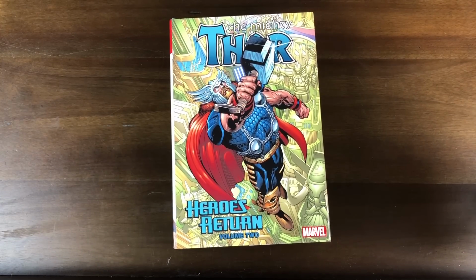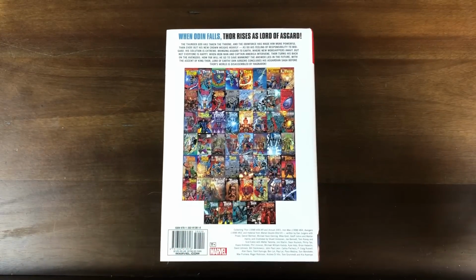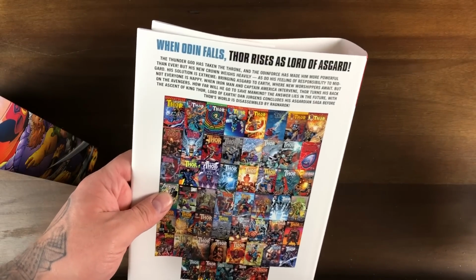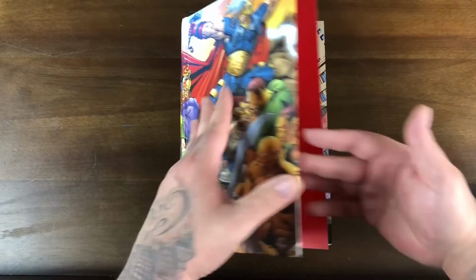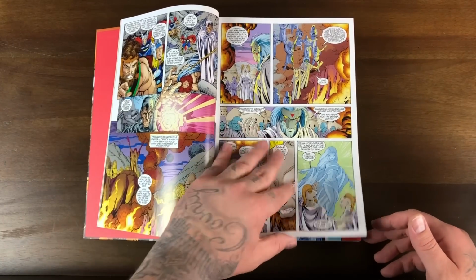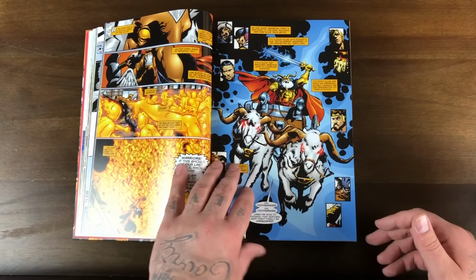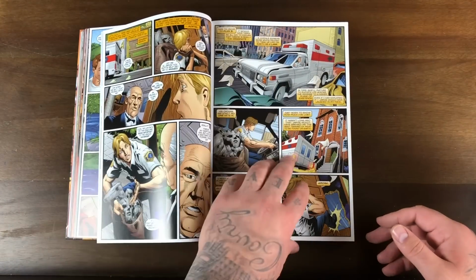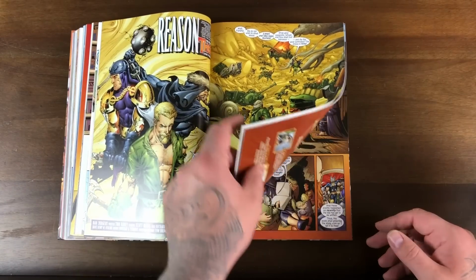Alright, so here goes the Thor Heroes Reborn. I can't remember. I want to say Heroes Reborn takes place after Onslaught? Or is it after Avengers Disassembled? One of those things. I feel like it's Avengers Disassembled, and then I guess they all die, and then they come back in Heroes Reborn titles. Here's the selling point. When Odin falls, Thor rises as Lord of Asgard. I showed you guys the wraparound cover here. So early 2000s art. Gotta be John Romita Jr., looks like, right? At least that panel looks like it. Let's give you an idea of what the artworks look like. I don't know about the story.